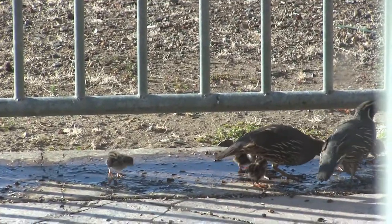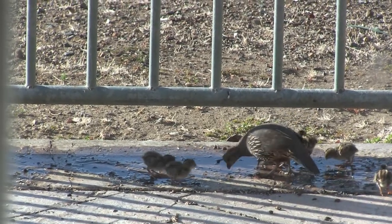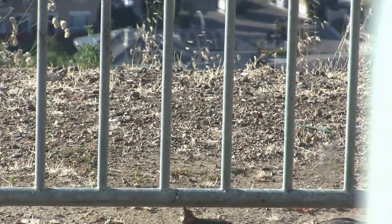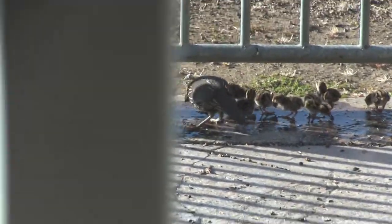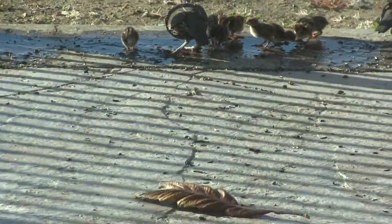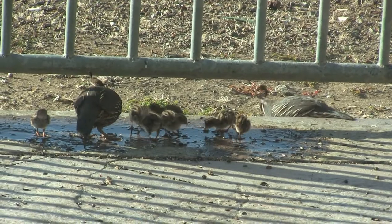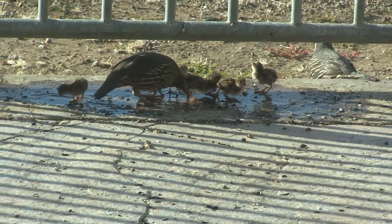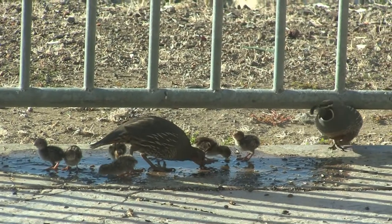beautiful, magnificent creatures. Notice mom and dad are both in there with all the hatchlings, and there aren't any other grown mid-sized quails at this moment. But at any moment, they could get here and bother these babies. And if that happens, the male quail will jump and defend its hatchlings.